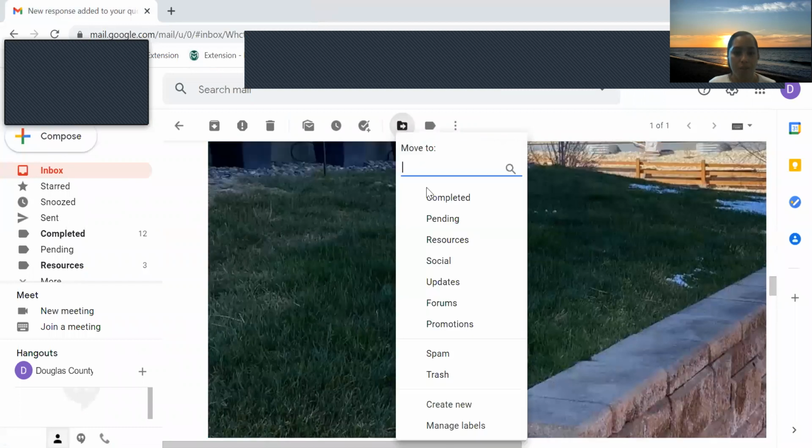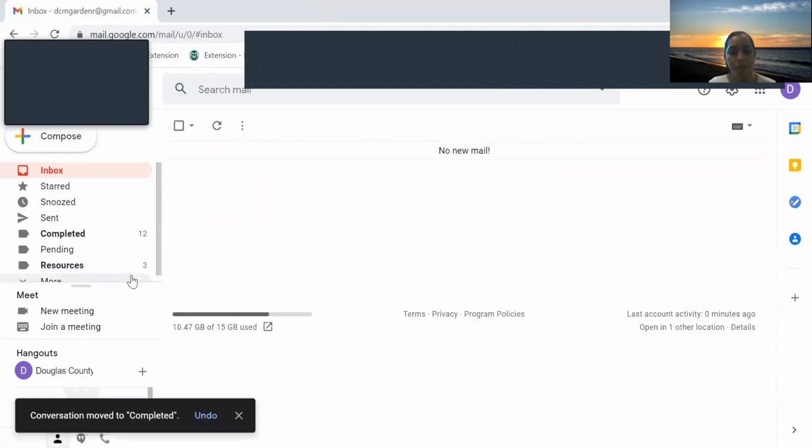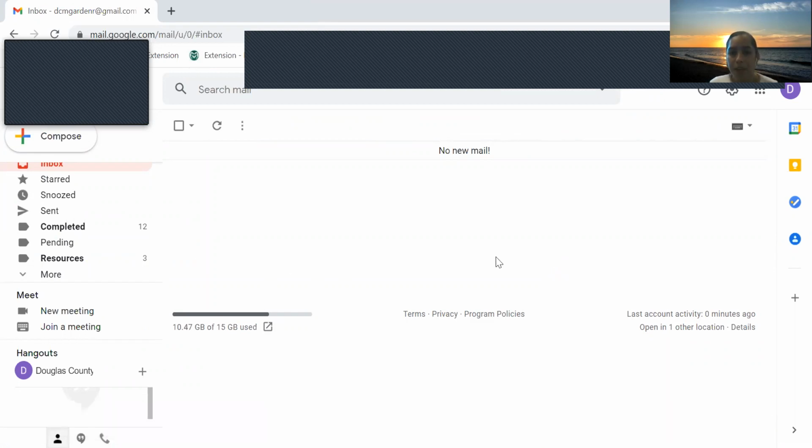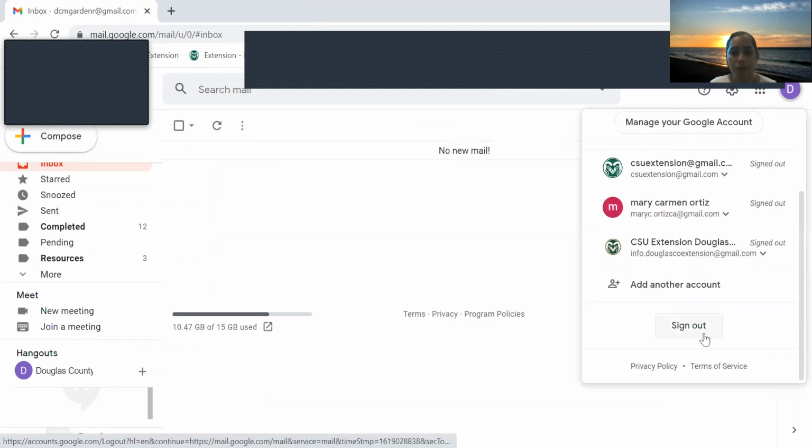So I'm gonna move this back to complete because this has already been done. Any questions so far? Okay. So then the last part that I want to show you is that when you are at home, you have to log out from the account. If you don't log out, it will prevent other users from logging in. And then Google will send verification warnings like people are trying to attempt, this is a virus, this is spam, this is a hacker. So log out so that we don't get those problems.